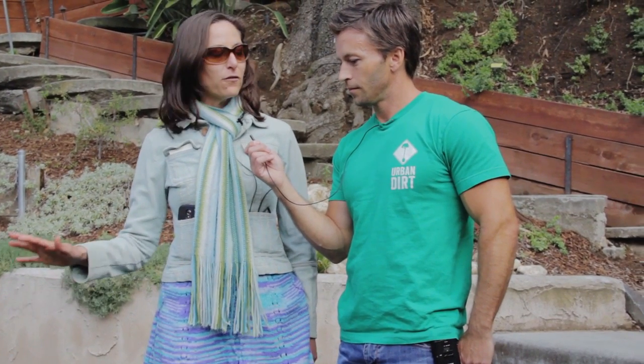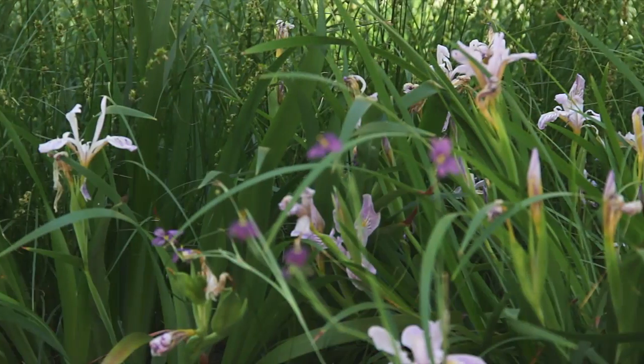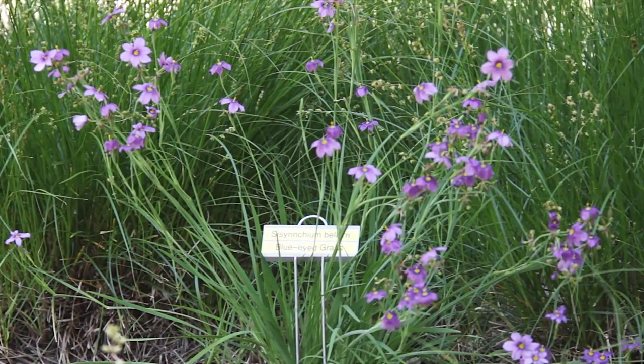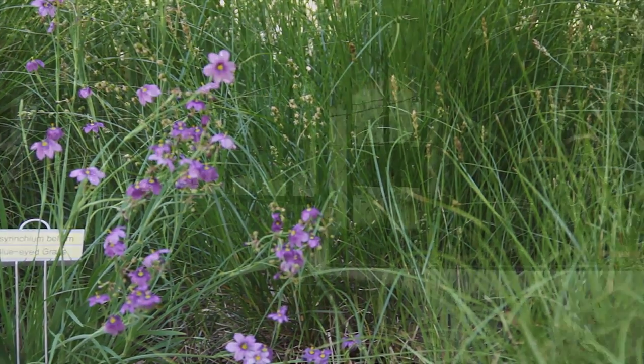It takes no fertilizer, very little water, about 50 to 80% savings in water. And then just for fun, we've incorporated some beautiful native irises, some blue-eyed grasses, and some wildflowers so that we get a little bit of pops of color throughout the year. But it's green year-round and it's beautiful.